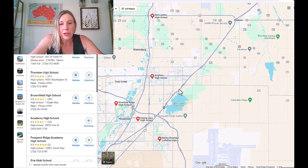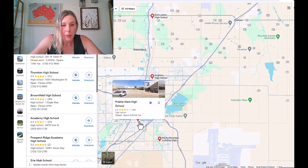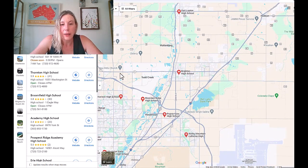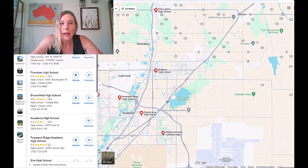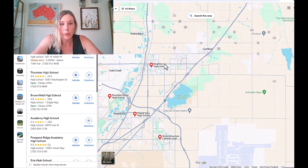We have Brighton High, which covers kind of the whole of this area, not in Brighton, but not too far, Fort Lupton High School. You have Prairie View High down here, kind of towards Commerce City. Nice school, middle school's right next to it. And then you have Riverdale Ridge out on this side. And then it goes to Adams 12 out here. So these are your 27J. And I do believe there is also a high school out here in this area that is a charter school. So that covers schools in the area.